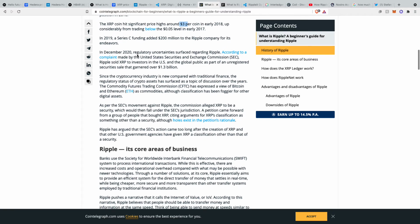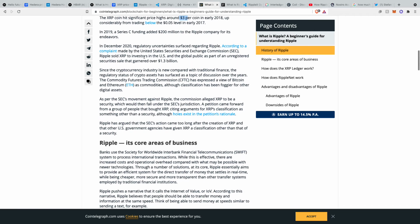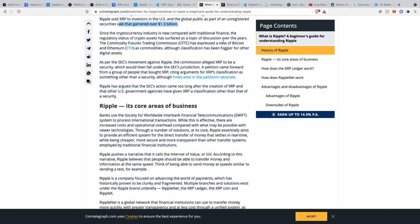In December 2020, regulatory uncertainty surfaced regarding Ripple. According to a complaint made by the U.S. Securities and Exchange Commission, Ripple sold XRP to investors in the U.S. and the global public as part of an unregistered security sale that garnered over $1.3 billion. Since the cryptocurrency industry is new compared with traditional finance, the regulatory status of crypto assets has surfaced as a topic of discussion over the years.